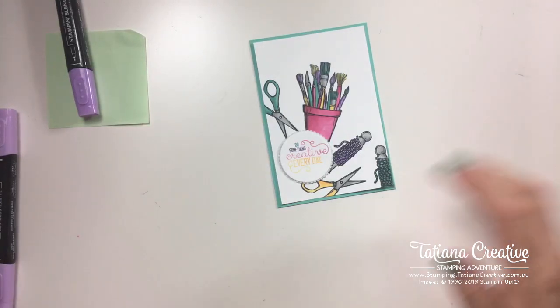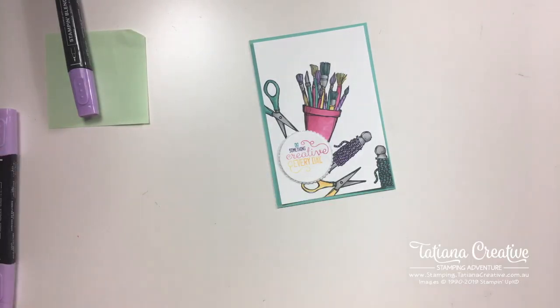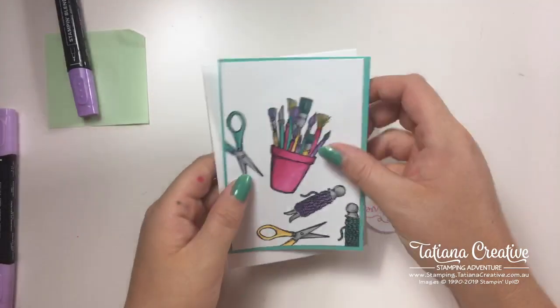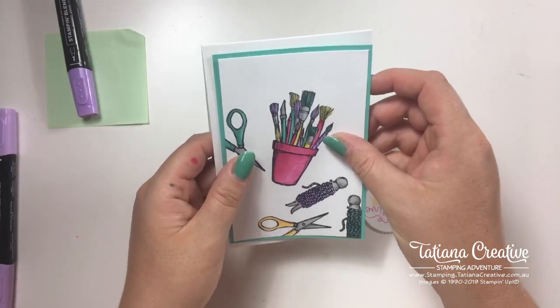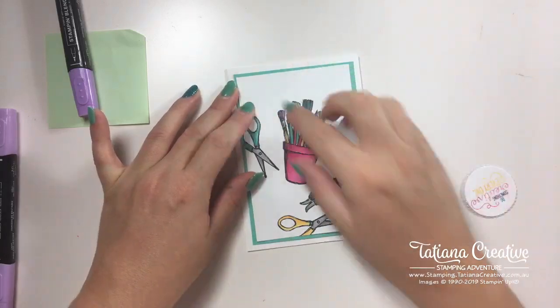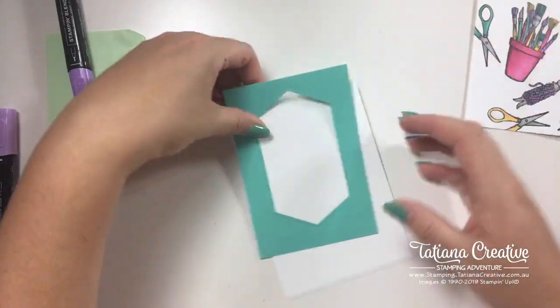Yeah, I think Coastal Cabana. I'm going to put that DSP away. It's too busy. Let's keep it simple. And Whisper White Thick. Look at that. I have a Whisper White Thick here, and this is the reason why I trimmed down that, so we've got a nice double border there.